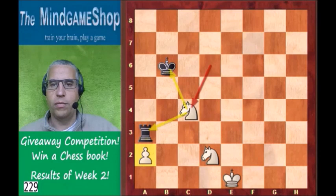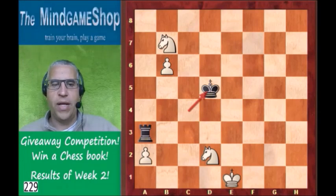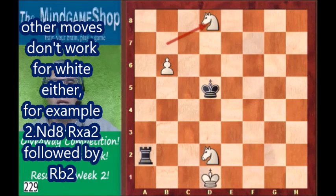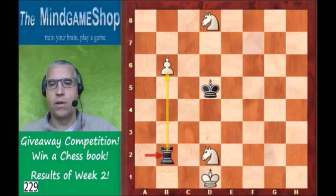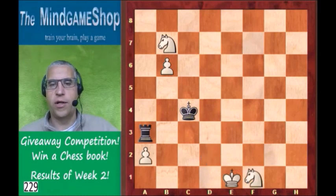Okay, so that is after knight d2 check, but king d5 holds a draw. For example, you play king d1, then black takes on a2, and you have to do something with your b pawn, so knight d8 for example, but then there is rook b2, and on the next move that pawn will disappear, and black has his draw. So knight d2 as the first move does not work.